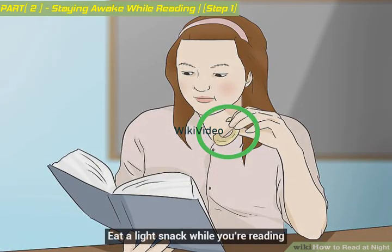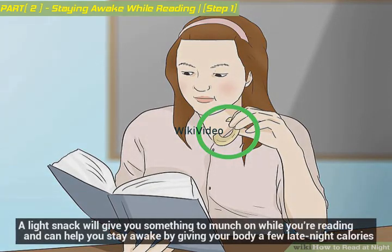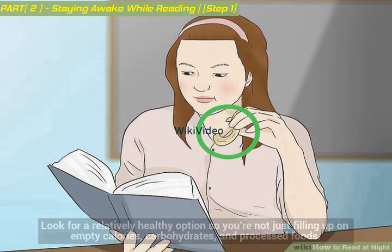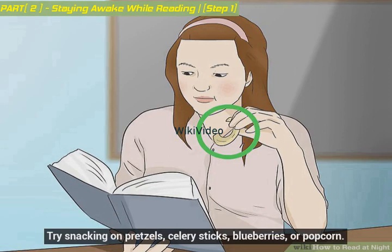Eat a light snack while you're reading. A light snack will give you something to munch on while you're reading and can help you stay awake by giving your body a few late-night calories. Look for a relatively healthy option so you're not just filling up on empty calories, carbohydrates, and processed foods. Try snacking on pretzels, celery sticks, blueberries, or popcorn.